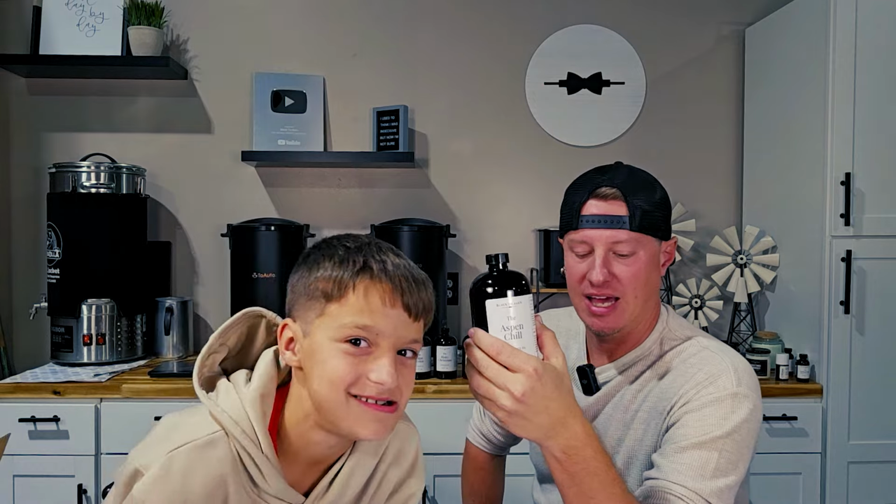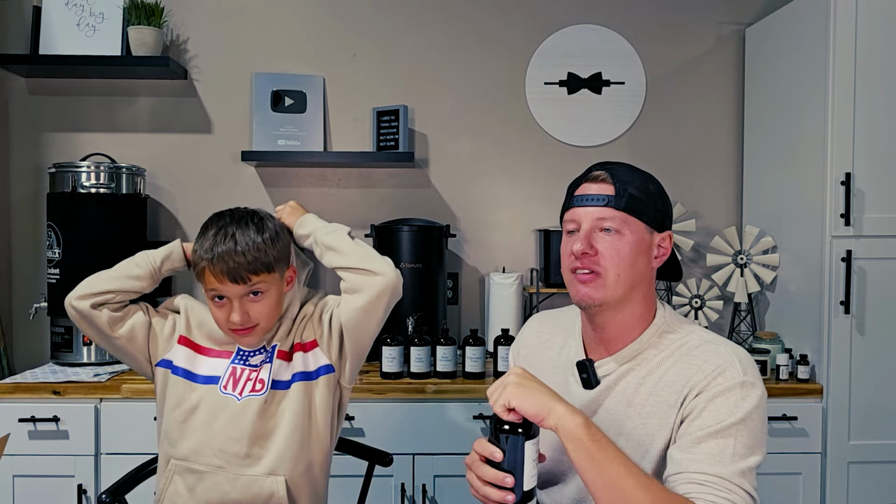What makes this unique from other woodsy notes, it's not just pine and fir and spruce or anything like that. It has some citrus notes in it. So you get a little bit of orange notes when you first smell it. And then it has the sugar berry and a little bit of cinnamon clove. So there's a lot of things going on with this, and it's very complex, and it is so good. It's so refreshing.